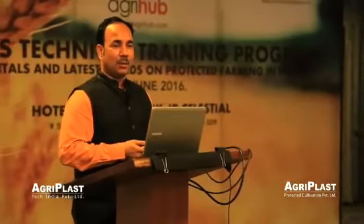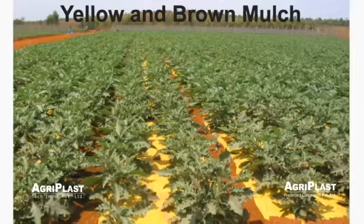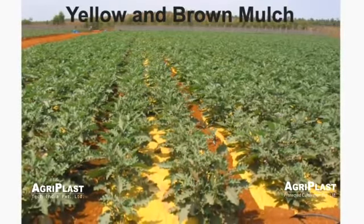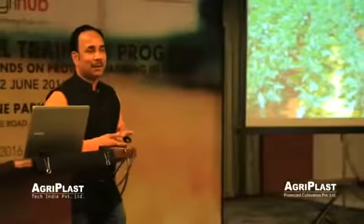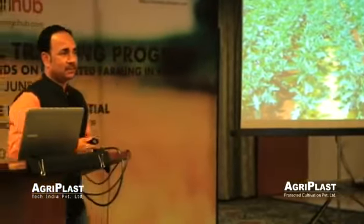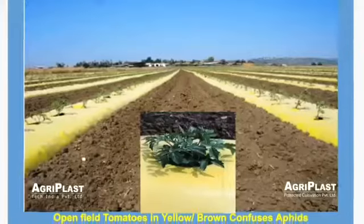So next type is yellow and brown mulch. Where do we use yellow and brown? Brown is touching the soil, yellow is facing upward. It is used in an area where you have a lot of infestation of whitefly. Now you can say that yellow attracts whitefly, right? I had a farmer near Devanhalli. He says, sir, if I use mulch, it will attract all the whiteflies from the neighboring areas. Unfortunately, that's not true. The whitefly get attracted towards the yellow mulch, and when they touch the yellow mulch, which is hot, they get killed. And after some time, when the plant grows, it doesn't make any difference. So for whitefly areas, you can use yellow and brown mulch.